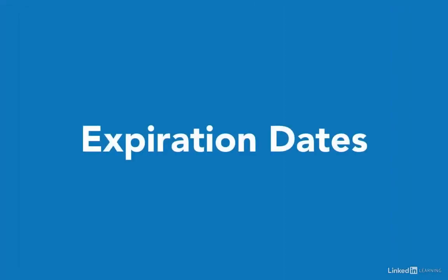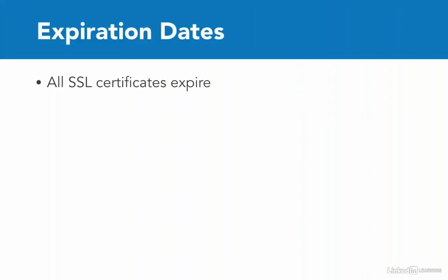It's not enough for us simply to install an SSL certificate. Certificates must also be managed over time. In this movie, we're going to talk about expiration dates. All SSL certificates have an expiration date, so they all expire at some point.